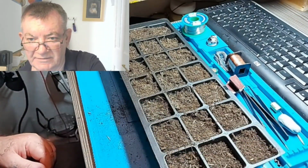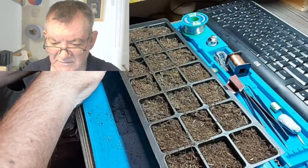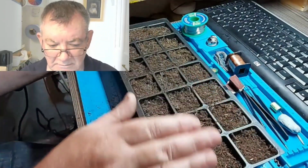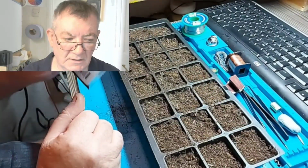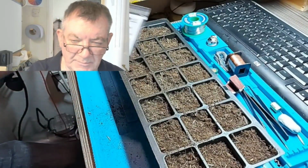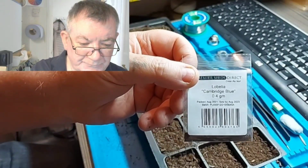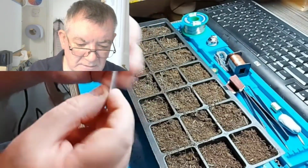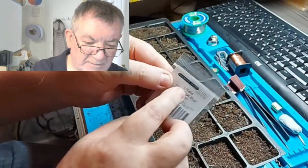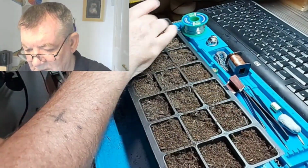So what I'm going to start with is, I've got two of these, 1, 2, 3, 4, 5, 6, 7 times 3, 21. And I'm going to have lobelia in one, alyssum in the other. And then I've got some, I'll show you when I get there, but this is the lobelia. Don't know if you can see that, it's Cambridge Blue. And there is an absolute ton of seeds in there. Premier Seeds Direct, £1.